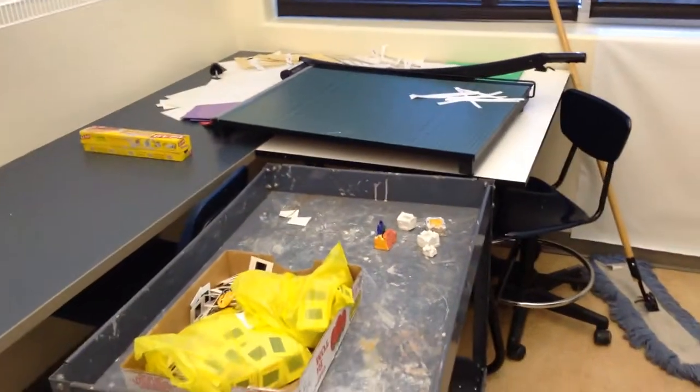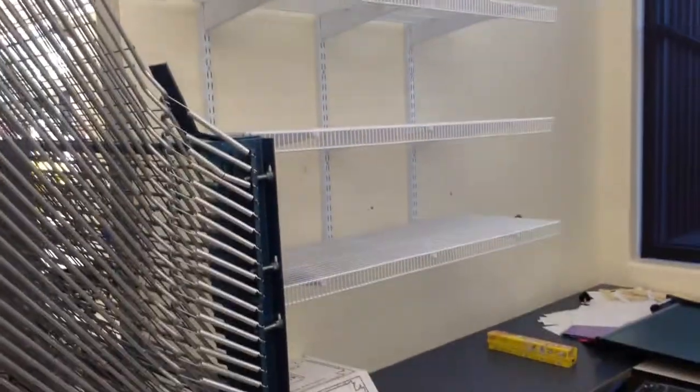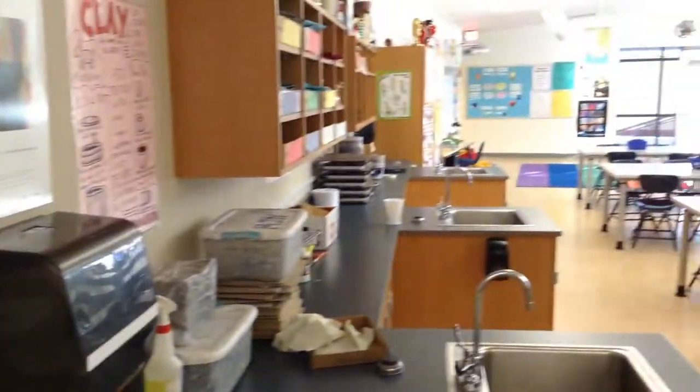Also, here's a paper cutter. Basically, kids don't go back in this corner without me. Some more storage. This is for my middle schoolers to store their sculptures. My big old dry rack. And then back here, let me do another sweep of the classroom so you can see it from this side.